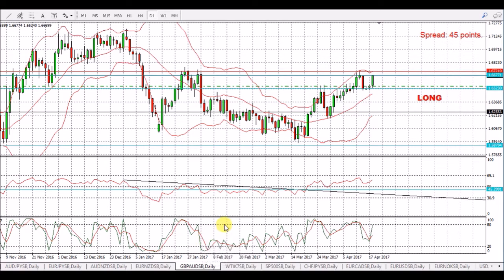Pound AUD. Very sadly, I got knocked out of one of my trades this morning. I had 3 positions on, and one I got knocked out just before this nice green candle here moved up. We're now at resistance. We'll see if we can get over this today.